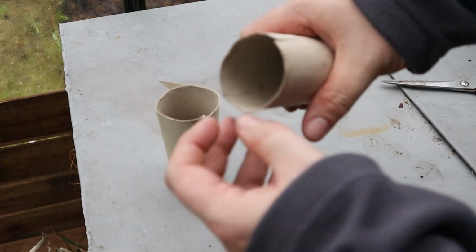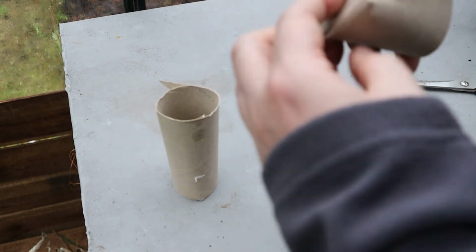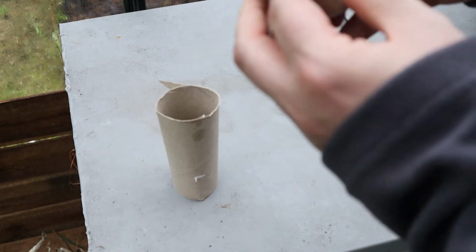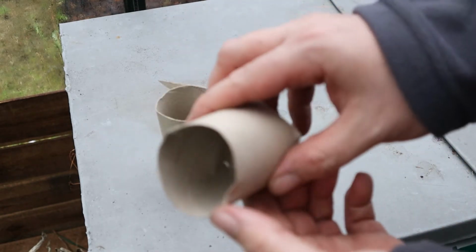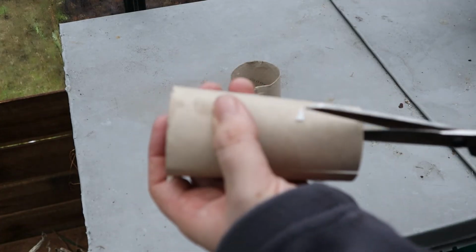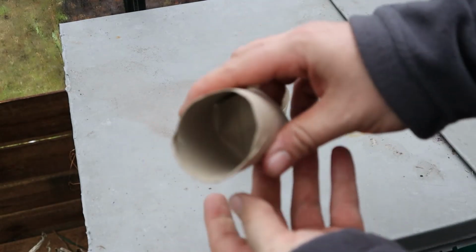And then next all you need to do with that bit is fold it in there, and you're just making a little bottom on your tube. Don't worry about it, it's going to be going in a tub anyway, so it doesn't need to be fixed or anything. That's absolutely fine like that. And then as you can see, you've got a little cardboard plant pot. So just do this with this one again. 4 cuts like that. Fold them in. There we go.